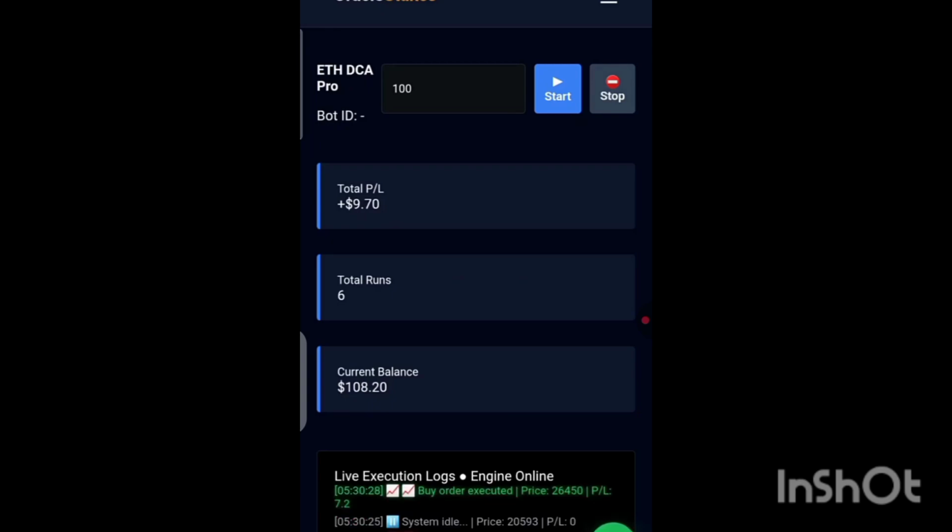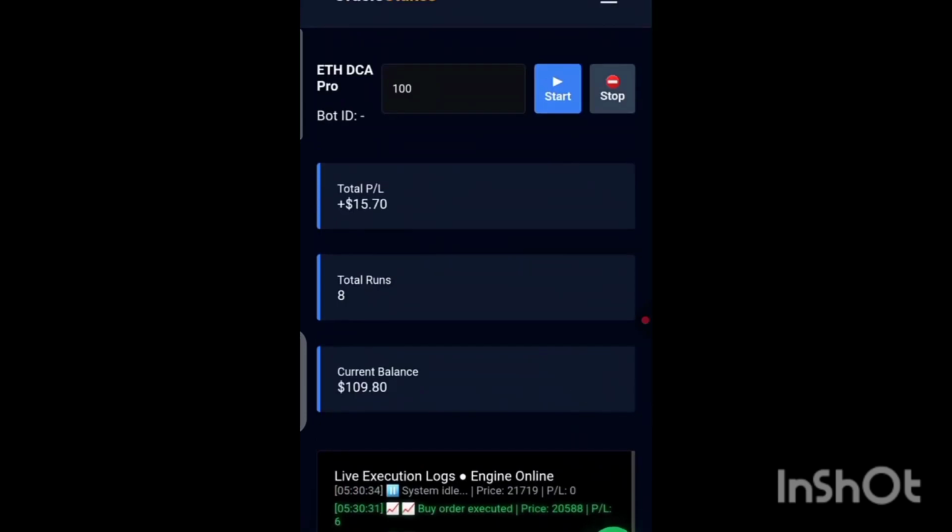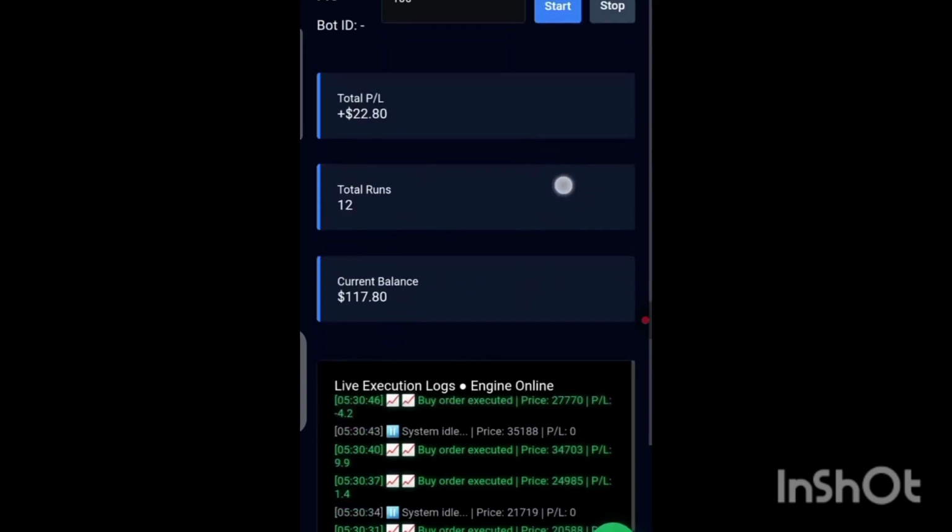You can see the bot has actually started running, so we are going to give it some time and allow this bot to run, so let's see how much we're going to be making. So we started with 100. My target is 250, 300. I am out from the market.